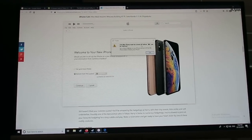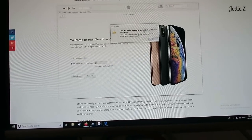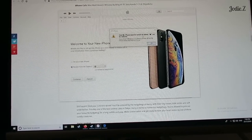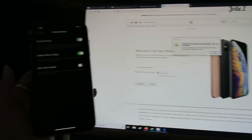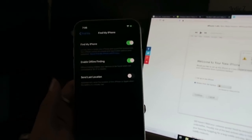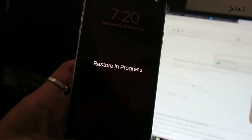Alrighty, so I've completely given up and I'm just going on my desktop to back it up, and it's telling me that I need to turn off iCloud settings in order to back up my restore from my 8 Plus. So I'm just gonna turn it off. It's gonna ask for my password. So I just turned off my Find My iPhone, and my restore is now in progress for my new phone.